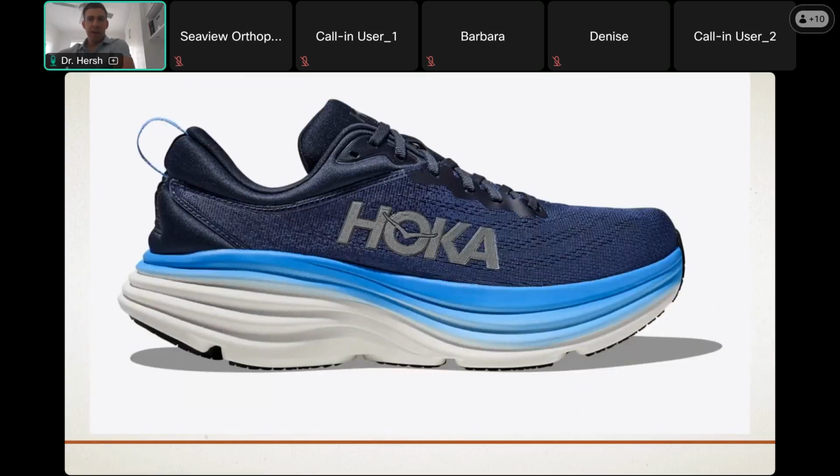So everyone always asks me in the office, what type of shoes should they be wearing for these problems? You know, plantar fasciitis, Achilles tendonitis. And I do have to say, Hokas have become very trendy, and I'm a believer in them. They are really well-made shoes. While they're somewhat expensive, it's kind of what you get, what you pay for type of thing.